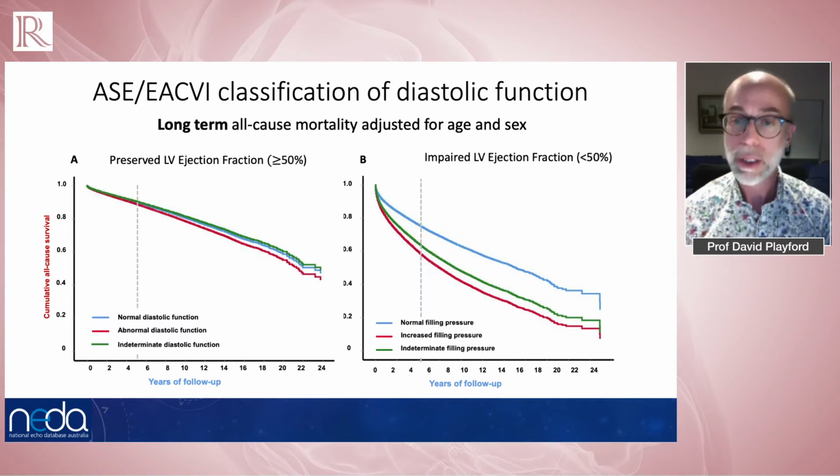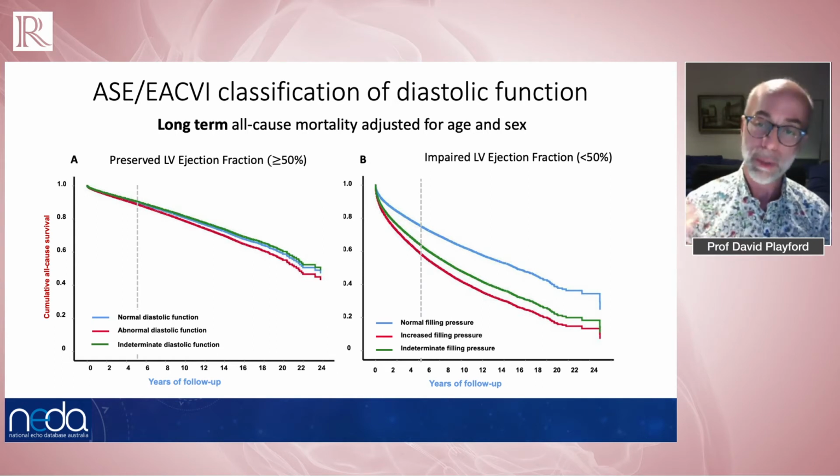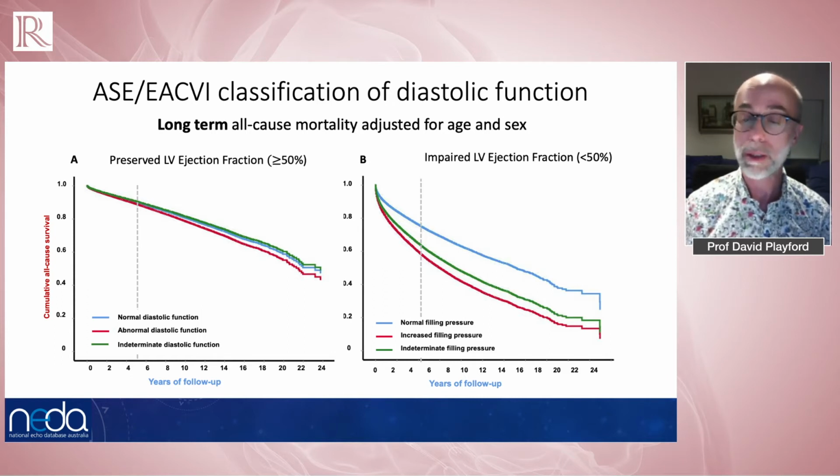Whereas on the right-hand side, in the impaired left ventricular ejection fraction group, there was a much bigger separation between those with normal filling pressures, which is the blue line, and the increased filling pressures, which is the red line, and then the indeterminate filling pressure was between those two lines. But there was still an increase in the mortality risk for indeterminate filling pressure compared with normal filling pressure.